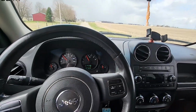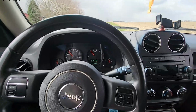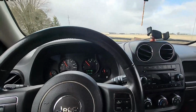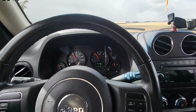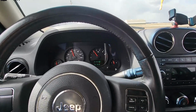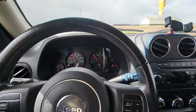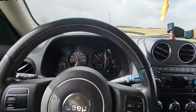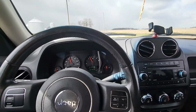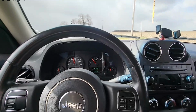We do have our scanner. Not ours, it's actually my buddy's scanner, the same buddy I just bought this off of. He let me use it. It does have a check engine light. Scanned it, and it has the EVAP code for a small and a large leak. So we'll address that at some point. But the biggest thing was I wanted to see the transmission codes, and there aren't any at the moment.